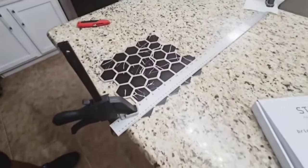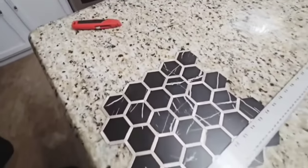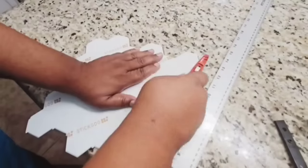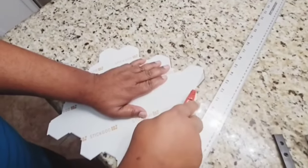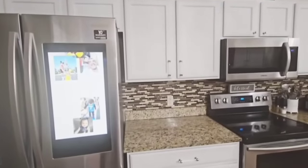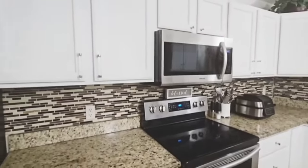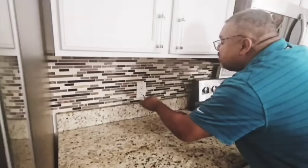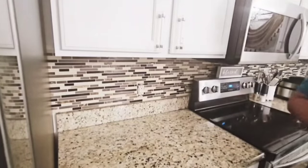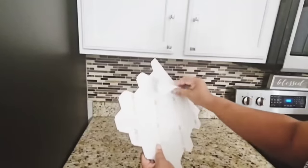The tools you'll need to install the tiles are a utility knife and a measuring tape. Very easy to cut with your sharp utility knife. Now, prior to installation, make sure that your surface is smooth, clean, and free of dust, dirt, oils, or any moisture. And we also removed all outlet plates. Remove the backing and lightly stick into place.